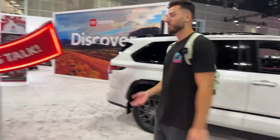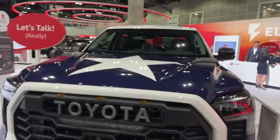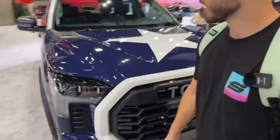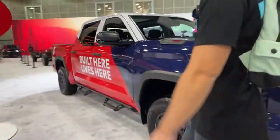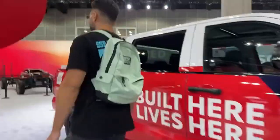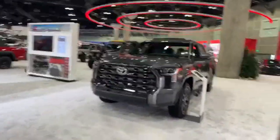I'm not hating. Again, you have a Tundra. I love the new front fascia. This is for you Cowboys fans out there. Yes, sir. How about them Cowboys? Exactly. I don't know about them Cowboys though. But these trucks are built in America, so that's pretty cool. We have another Tundra, and we're back to the Land Cruisers that we saw earlier.